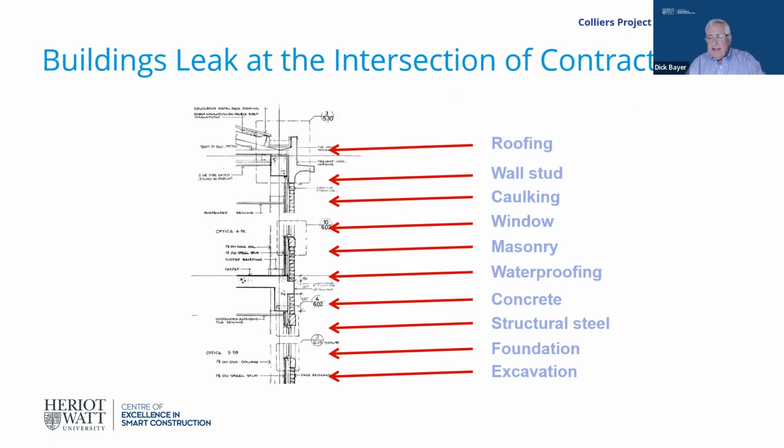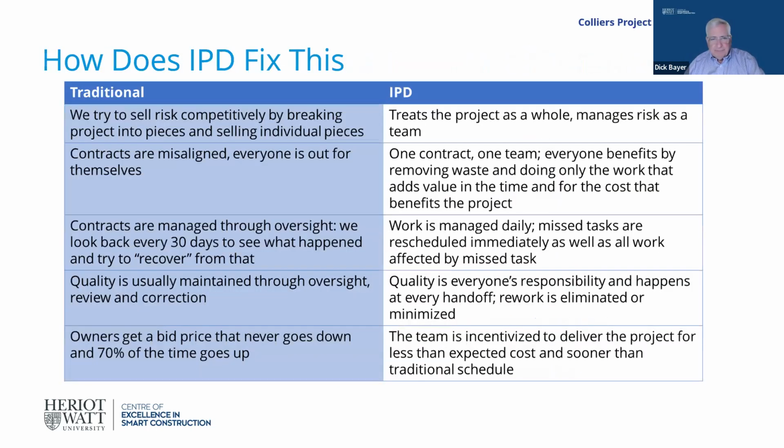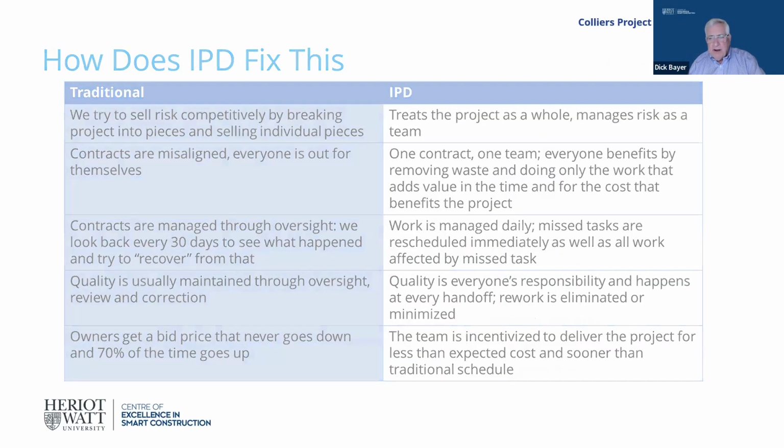And this is one of these great slides that Todd Zabel put together years ago for the Lean Construction Institute, where he talks about buildings leaking at the intersection of contracts. So how do we get alignment for contracts so that we aren't forced into this idea that everybody is out for their own best interest, and we're really focusing on project first? So that's the goal of what we're trying to do, certainly in our cadence at doing integrated project delivery models.